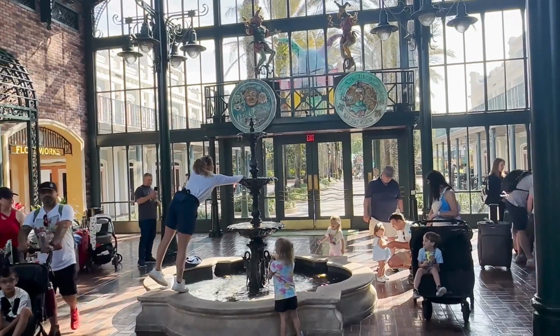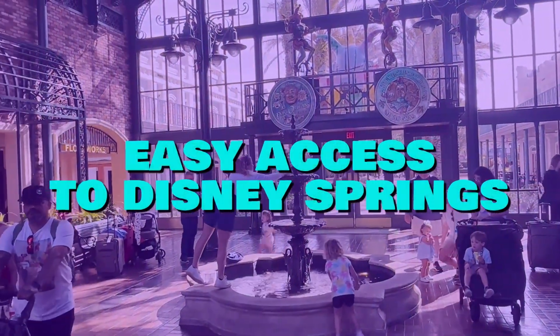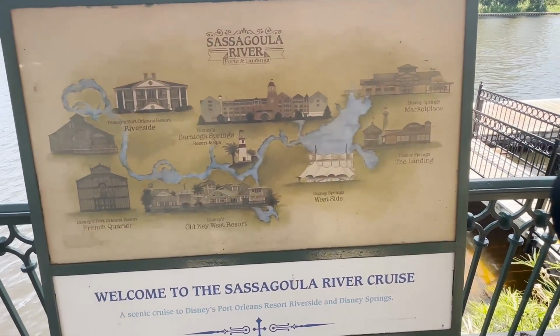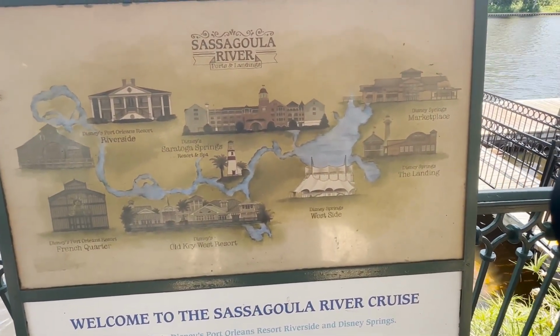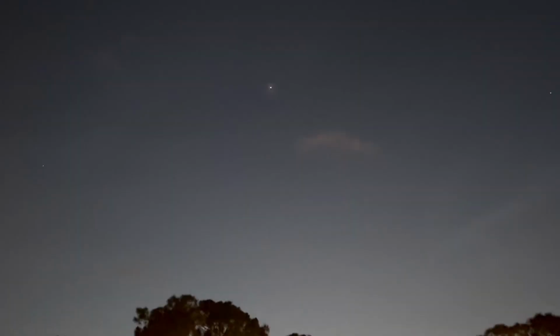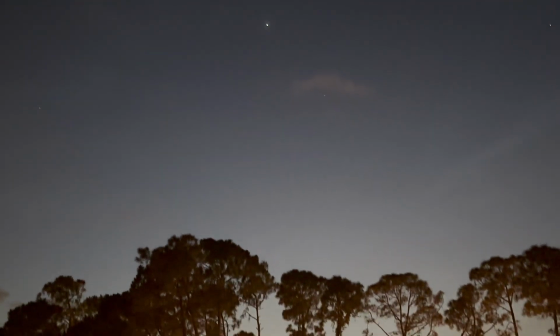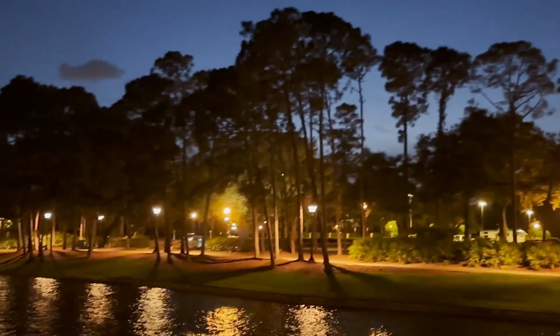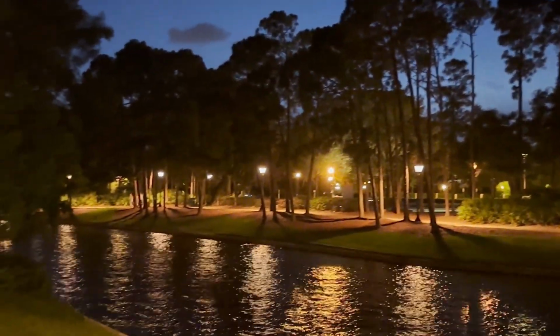All right, next up for pros is easy access to Disney Springs, formerly known as Downtown Disney, for those of you that are not up to par with the newer Disney language of things. But Disney Springs, this is super easy. There's a boat that's literally at your doorstep, and you go from your resort room and you can go to Disney Springs and enjoy dinner very quickly. It's a cool boat ride, too.